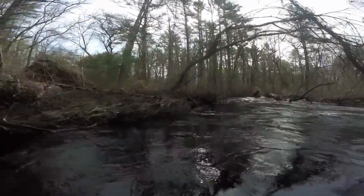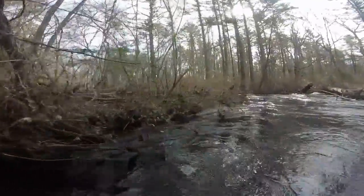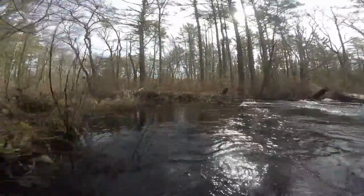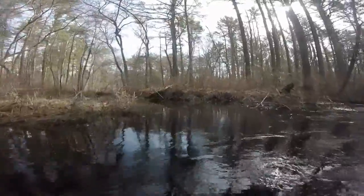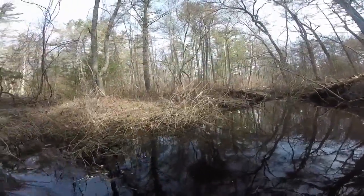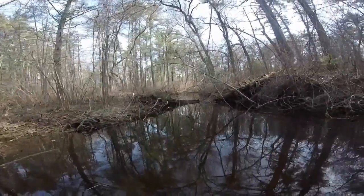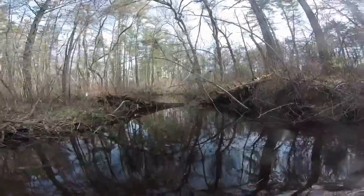Fun on the Weweantic. Going to have to come back in here when it's low and try to cut some of these trees out of the way and make it a little more passable. Only runnable in the spring usually or after heavy rains.